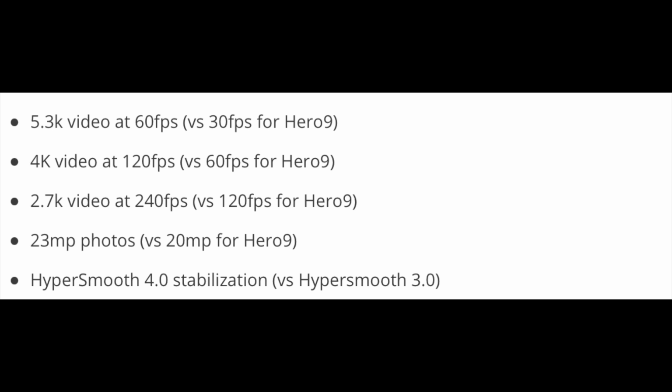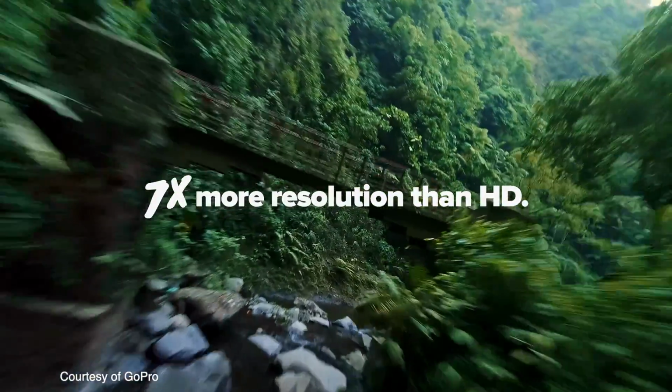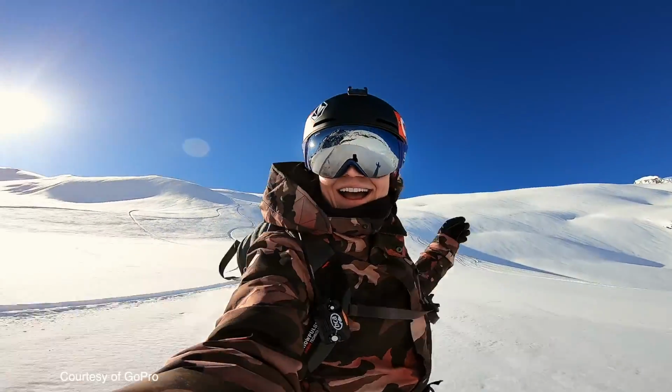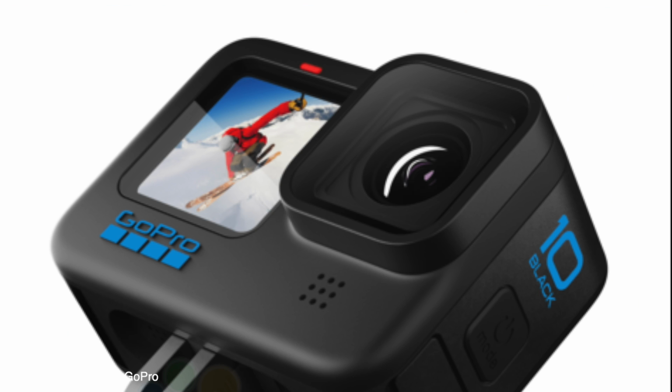23 megapixel photos versus 20 megapixel photos. We've got the new HyperSmooth 4.0 and then the Time Warp 3.0 as well. So fantastic spec upgrades there on paper. And if these rumors are to be true, wow, this is going to be great. We might also see improved video stabilization through the new HyperSmooth 4.0.